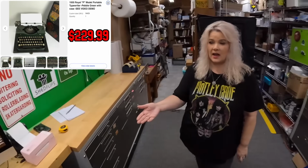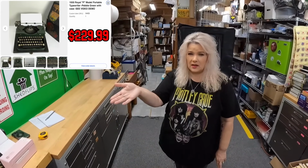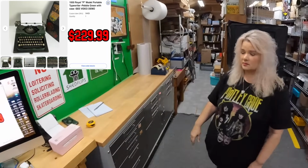Which this one was not. If we had had it in cursive, we were talking like $400, I think, plus. Here, this is an example of another typewriter.